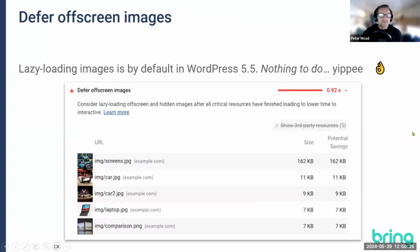Defer off-screen images. This is essentially lazy loading. Forgive me if you're not a developer, what does lazy loading mean? It means you've got a great big long web page, and down below the fold there are all these images that are still loading as your page loads, and it's going to slow the whole page down. So the idea is you don't want any of those images below the fold to load until you scroll down, and then it loads them. Obviously WordPress introduced this feature, so lazy loading is built into WordPress core.